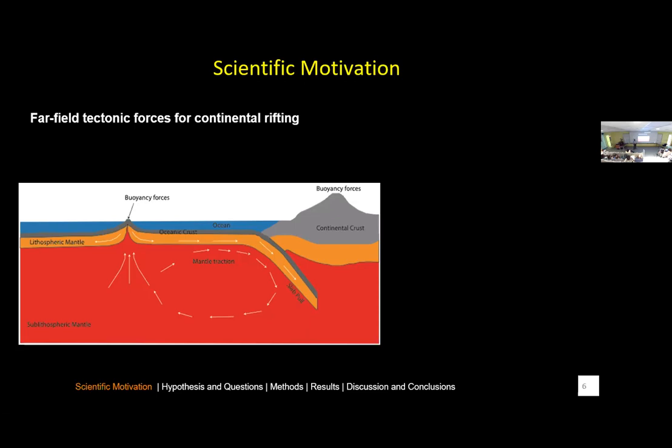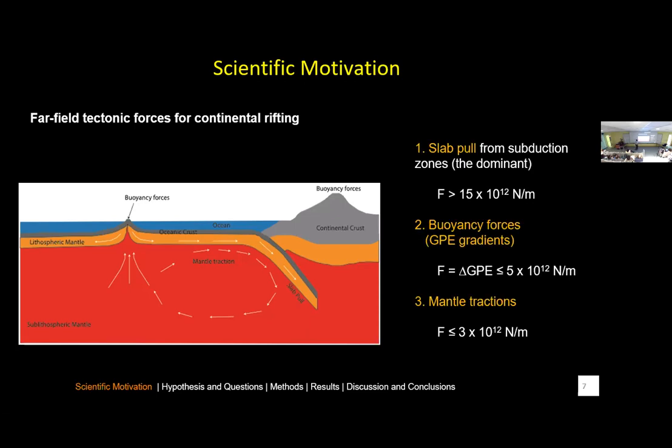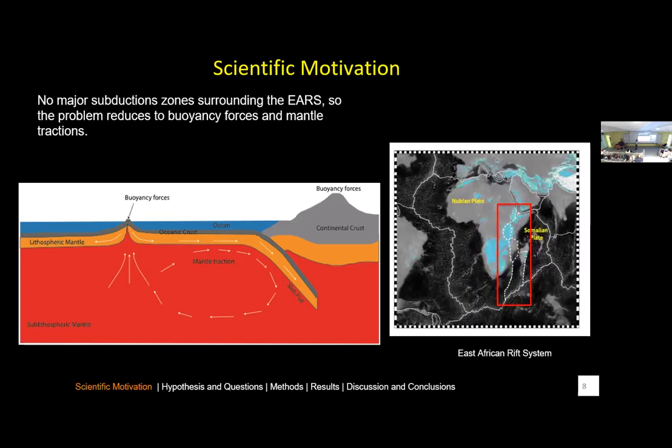Let's put some numbers onto these different tectonic forces to better compare them. Studies suggest that slab pull forces are generally greater than 15 teranewtons per meter, while buoyancy forces are less than 5 teranewtons per meter, and mantle tractions are generally less than 3 teranewtons per meter. So we see that slab pull is the most dominant. Now look at the African continent: it is surrounded by spreading centers. There are no subduction zones that can contribute slab pull forces. Yet Africa is rifting apart.